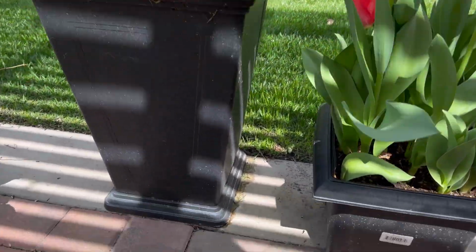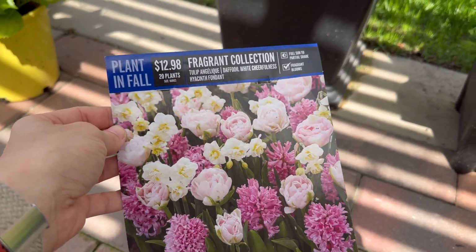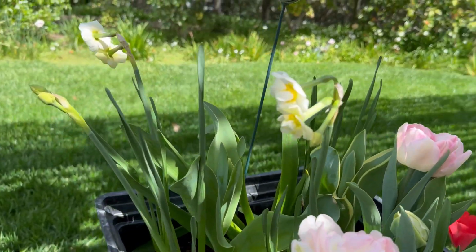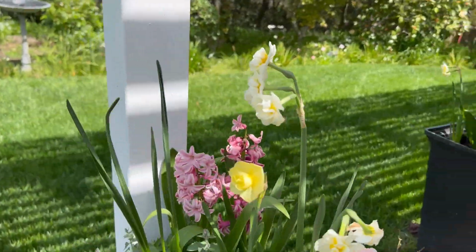So then the next one, as I said, was from one of the stores. I am not sure. It might have been Home Depot or Lowe's rather than Costco, but whatever I say, I might probably be wrong. And they're really, really pretty. And I love the mix. So this is how they turn out.